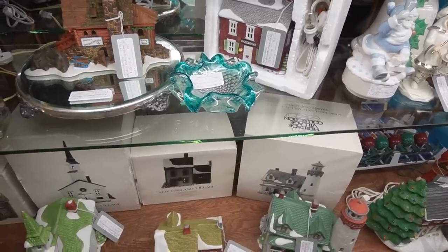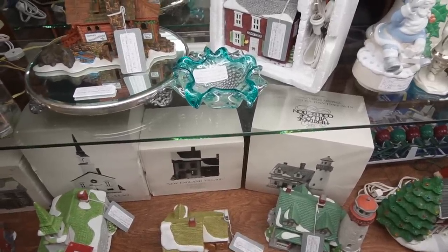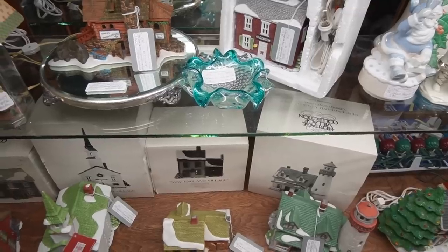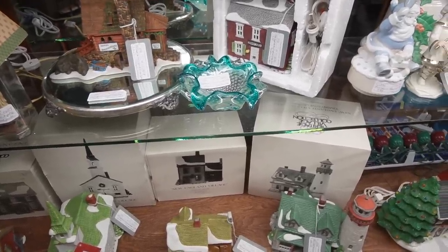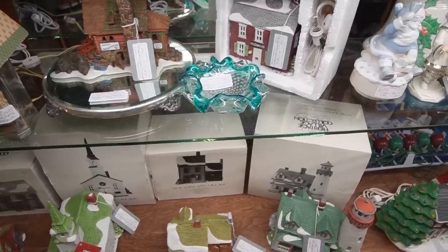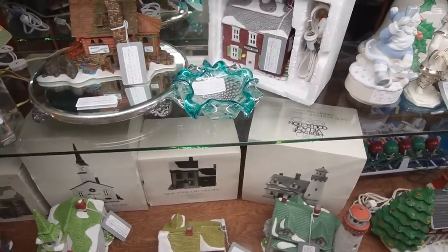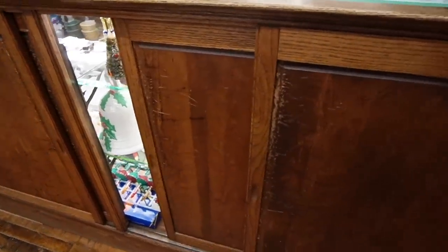So here we go. Look at that beautiful Murano bowl they have for $28. It's got Bullicante, silver, blue. For some reason, recently, I've just been obsessed with blue Murano. It's $28, which is kind of at the higher end of where I'm comfortable, but I might grab that, I think. And I love that these cases are always open.